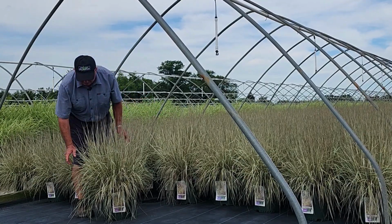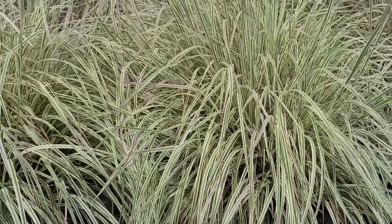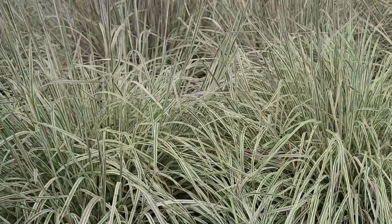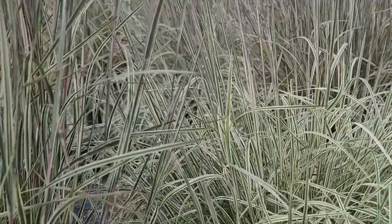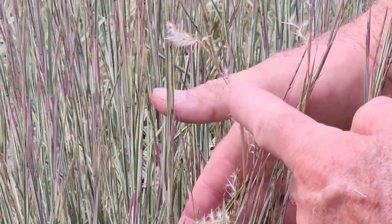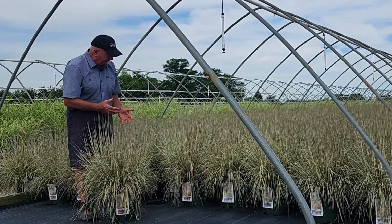First in springtime, it comes out with this bright white, crisp, variegated and green foliage. Then as it goes through the season, you'll start to see it take on a kind of pink flushed appearance. And then as we get into midsummer, it starts now to produce these flowering stems that carry fluffy little flowers on the tops of them, and they're nice but really not that attractive compared to the foliage.